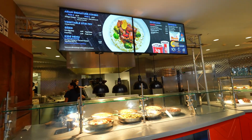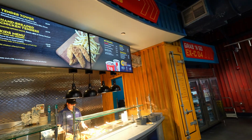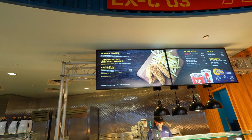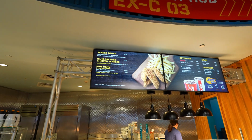But we did not activate all-day dining. We are just here for a little while. The chocolate cake also looks pretty good. And then finally, it looks like we have the tender towers. So you can get some tenders and more tenders. So lots of tenders over here.